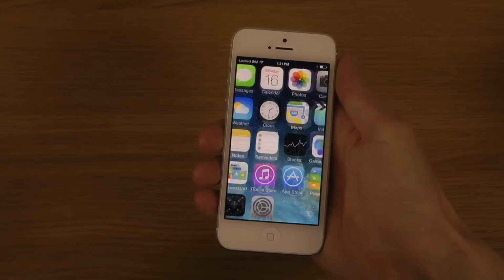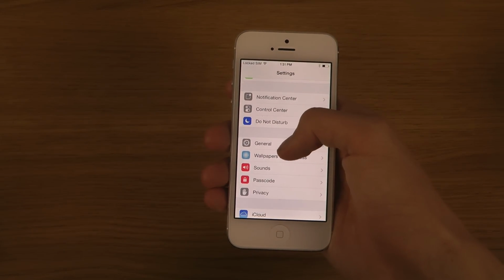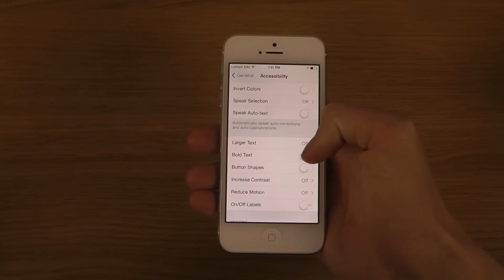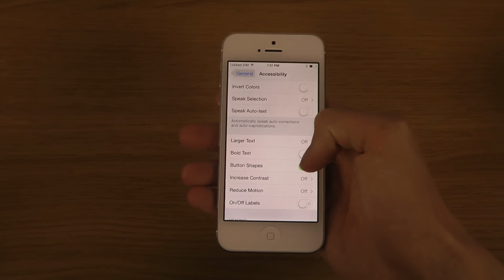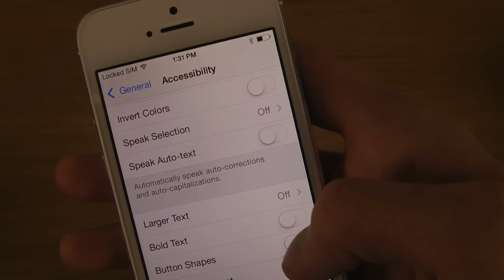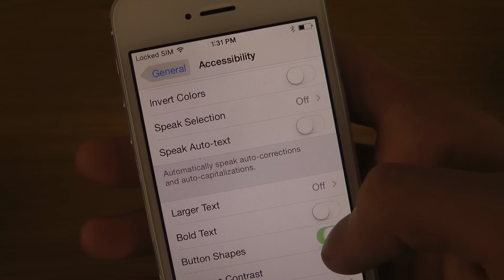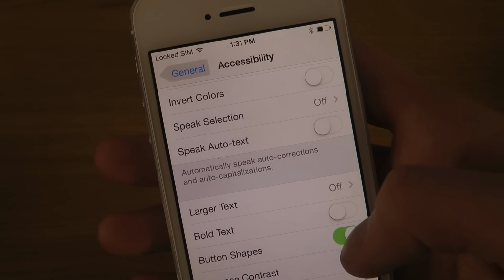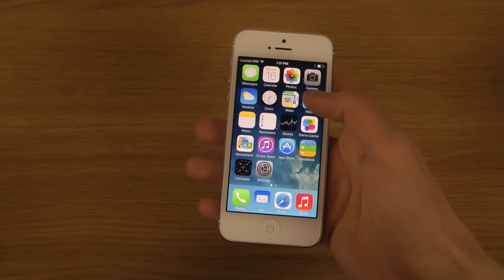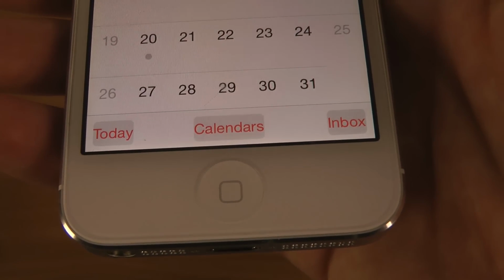Another little thing here is that when we go into settings and go into general accessibility, you now have a new interesting thing called button shapes. Now what that basically means is that buttons that you can click, you now see a little shape around them, so you know easier where you can tap. It's now available in all these kinds of apps. You can see down here exactly where you can tap.